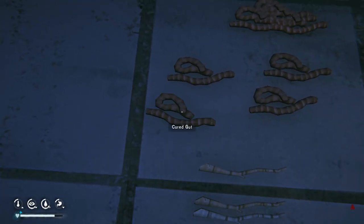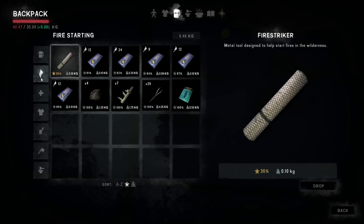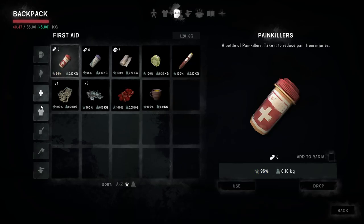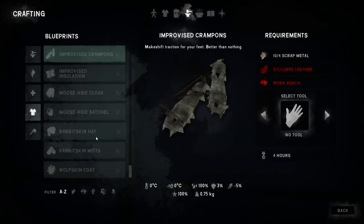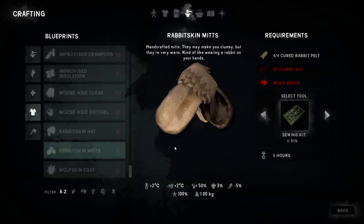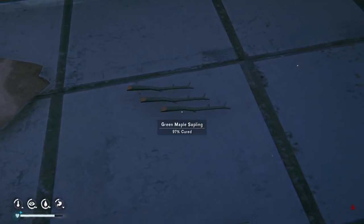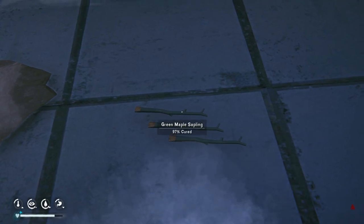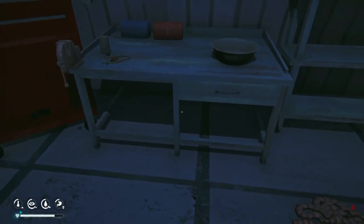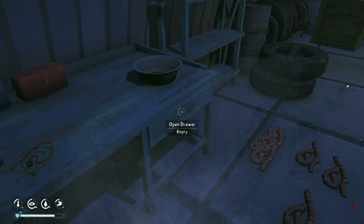How many guts do we need for the mittens? Let me take a look. I can't really see my keyboard, so I'm having to look down. What am I looking for here? I'm looking for what we need to make. So we need two guts for the mittens, and we need two guts for the bow. So here. 97% cured. Well, it'll be done. We'll bring this with us. We'll put it down, and it'll be done curing by the time we're done making the hatchet and the knife.